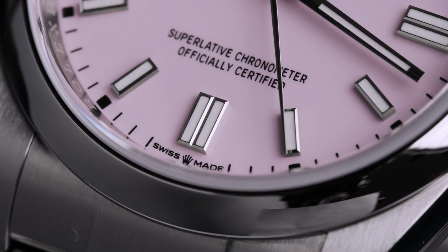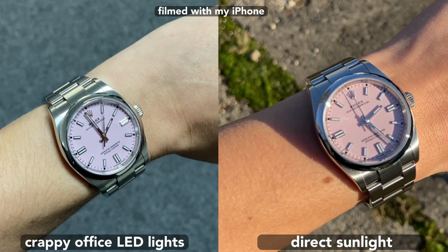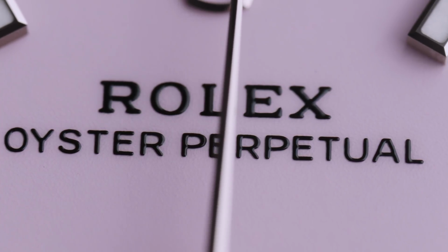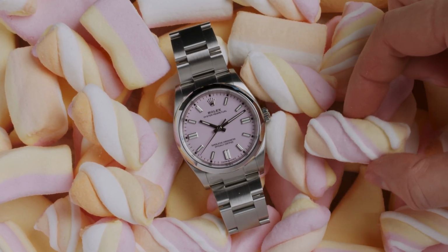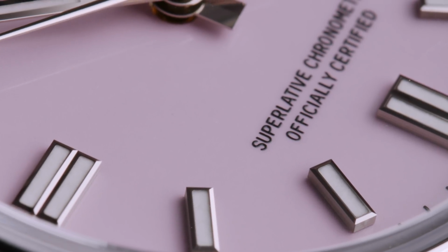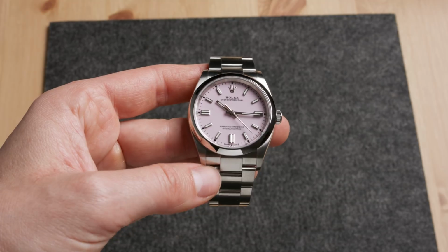Right, so now we know how the Oyster Perpetual 36 looks, how it wears and compares to similar and discontinued watches within the Rolex catalog. Now I want to touch on something regarding the dial color. When I posted my watch on Instagram, I got so many messages about the dial color and how I think about men wearing the candy pink dial. So here's my take. This is just a dial color. If you like it, then you should wear it. The candy pink Oyster Perpetual is so much more than just a nice watch with a bright dial. It represents heritage, progression, technology, and genius marketing, and I'm a sucker for that.